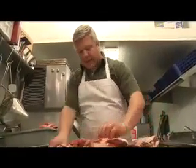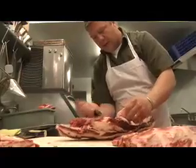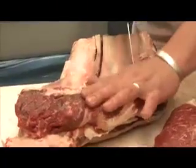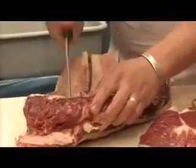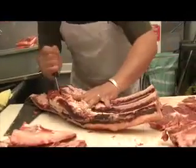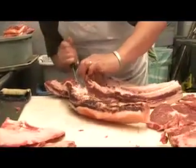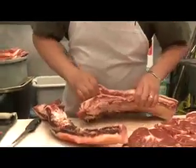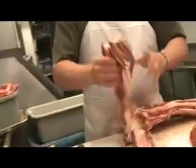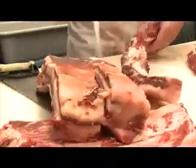Okay, so now I'm at the very edge of that top plate. Trimming it up just like I do. Following the rib lines. See how much I'm actually ending up with. Looks like primarily fat in there. Just follow that line just like that. So I'm just going back and making sure that I get everything out of the cow that I can.